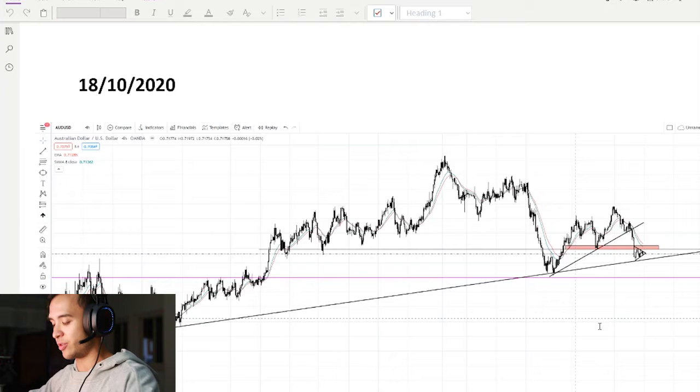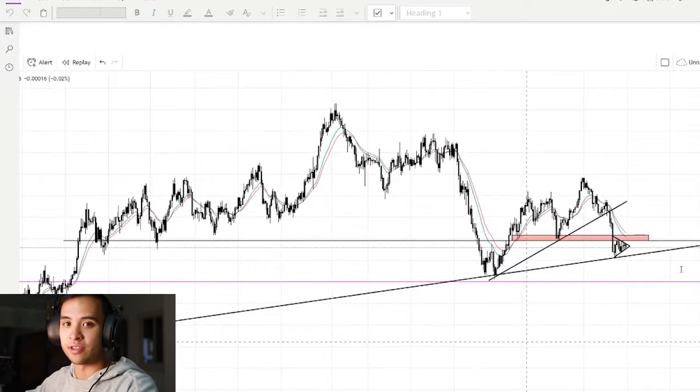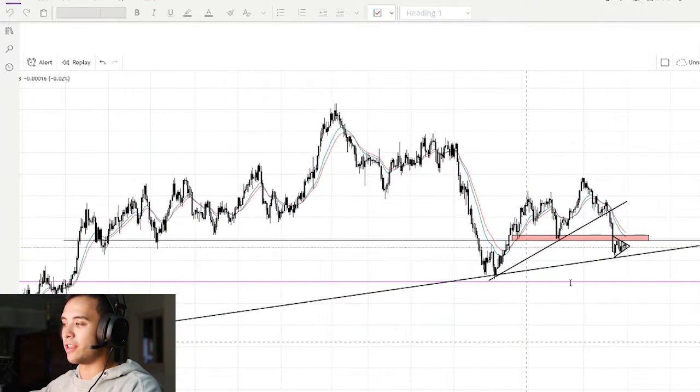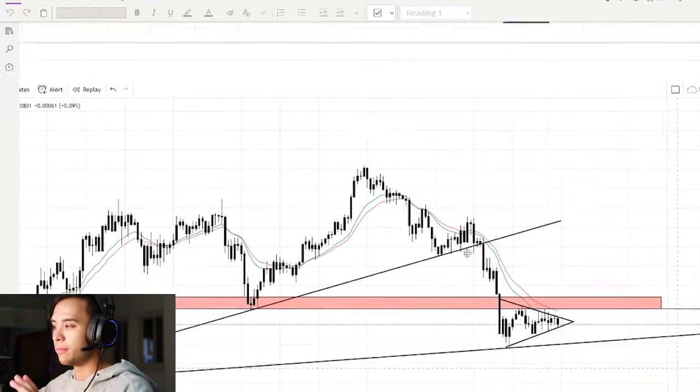Anyways, let's get straight to it. So the Aussie dollar, what's it gonna do this week? Well, ultimately, I have a bearish bias on the Aussie dollar, and I think it's going to make its way down to this pink level here, which is the 7,000. Now, there's three ways which I think this could happen.